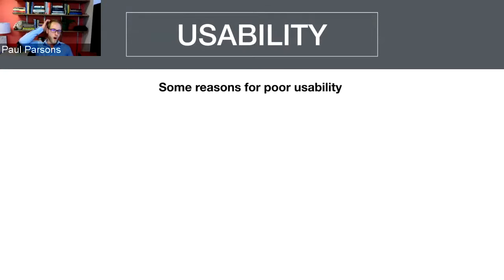Now, when it comes to why usability might be poor, there are many reasons. I'm going to suggest just a couple here, a really high-level categorization of some of these problems. One might be that you're doing something where you don't actually understand the users. And this might mean that you don't know what the users' needs are, you don't know what their characteristics are, what their constraints are, what their goals are, and so on.